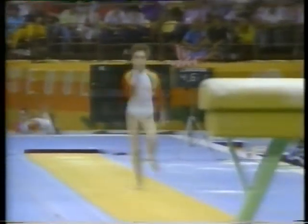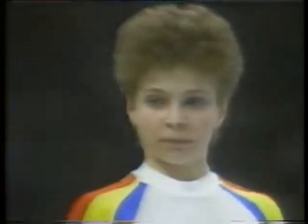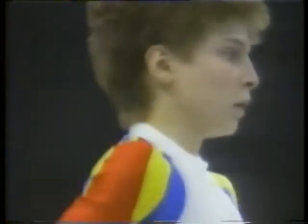First vault. Really excellent. And the roll of drums that accompanied it. Both these girls are capable of landing on a centime, and Shushunova knows that she's got to find something really special. Again, legs locked together in the twist. And that was nailed. It could be all over. I wonder if it is.